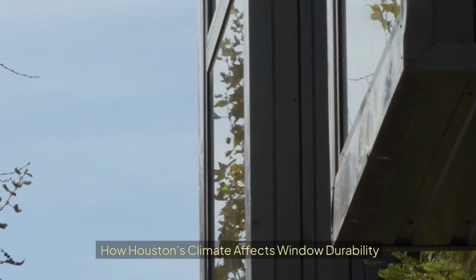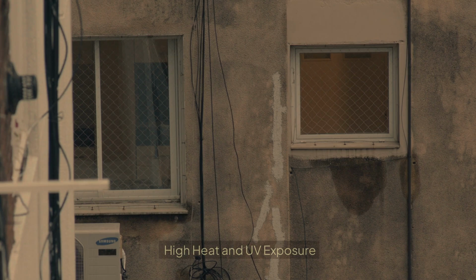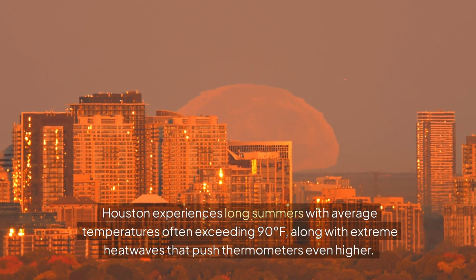How Houston's climate affects window durability. High heat and UV exposure. Houston experiences long summers with average temperatures often exceeding 90 degrees Fahrenheit, along with extreme heat waves that push thermometers even higher.